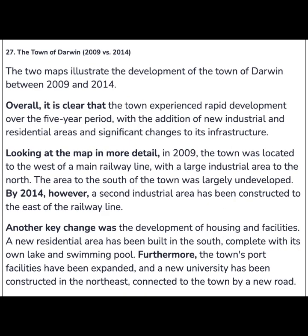27. The town of Darwin, 2009 versus 2014. The two maps illustrate the development of the town of Darwin between 2009 and 2014. Overall, it is clear that the town experienced rapid development over the 5-year period, with the addition of new industrial and residential areas and significant changes to its infrastructure.